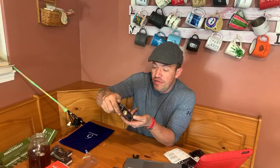This is the Curve 55. This is the third, fourth if you count the scissors. This is the Curve 55. This is a 5 to 9 foot little diving crankbait in Curve Crawfish Clone. Nice. We got two more.